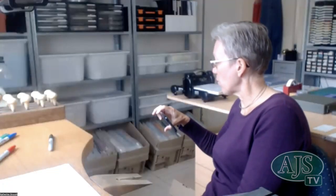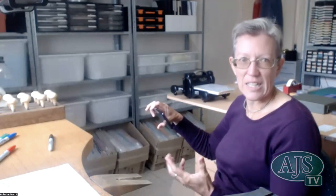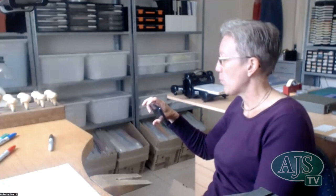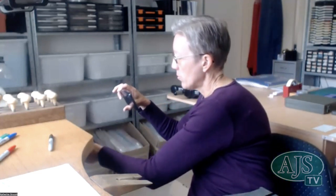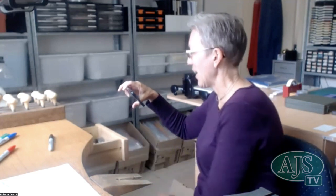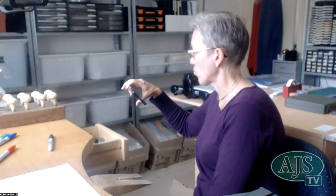One of the things for me is not having lots and lots of clutter around me. So I do keep a lot of things in my drawers. So top drawer is my heavy things with my mandrels.